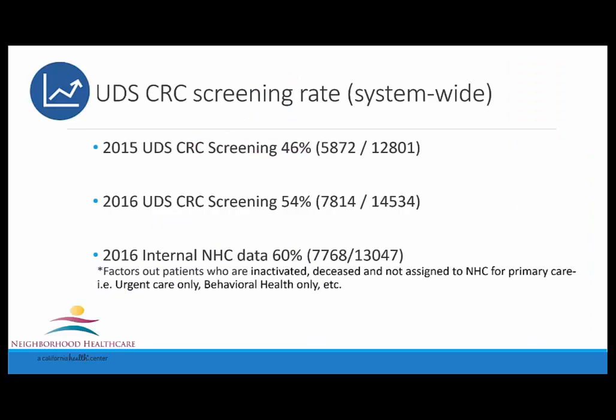This is our UDS CRC screening rate system-wide. From 2015, we had a screening rate of 46%, and if we dated even further back to 2013, we were only at about 17%. For 2016, we increased our CRC screening up to 54%.